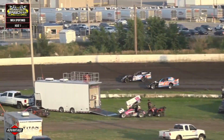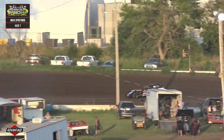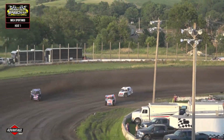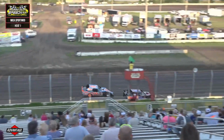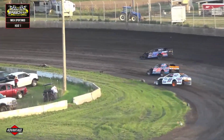Sacco around the tires. Cool with the good run off the top. Sacco still down low. Can't quite get the run he wants off of 4. Cool still leads with 2 to go.